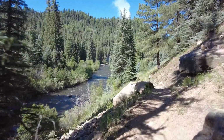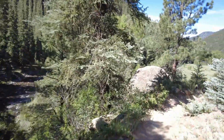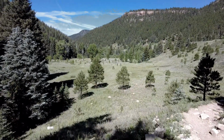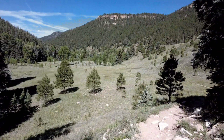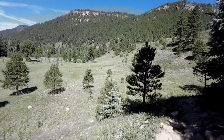Wow, very pretty. This is what it's all about. All right, so once you reach this area and you see this big meadow, don't stop. Keep on going. Because beyond this meadow a ways is a bridge that crosses over the river.